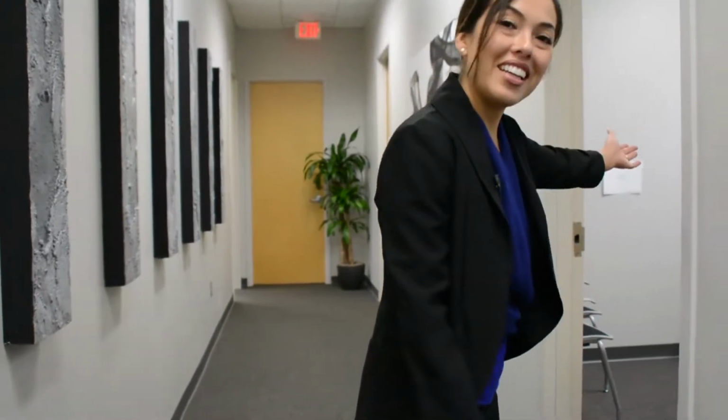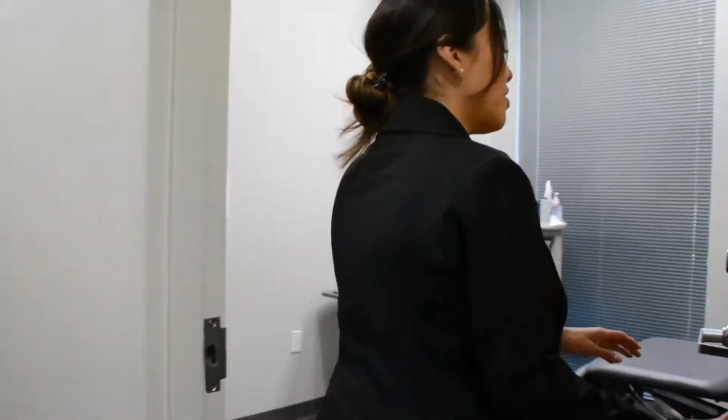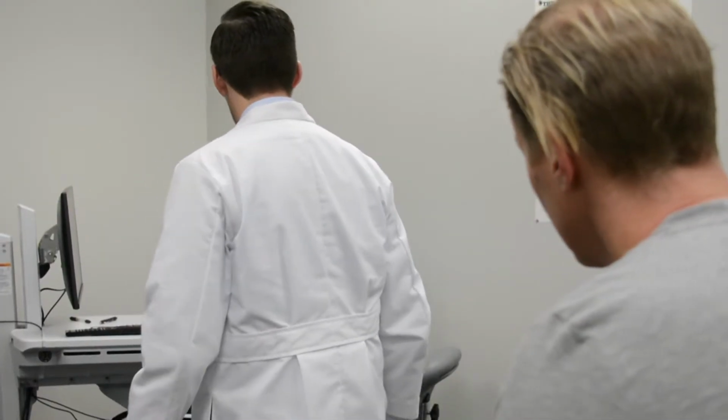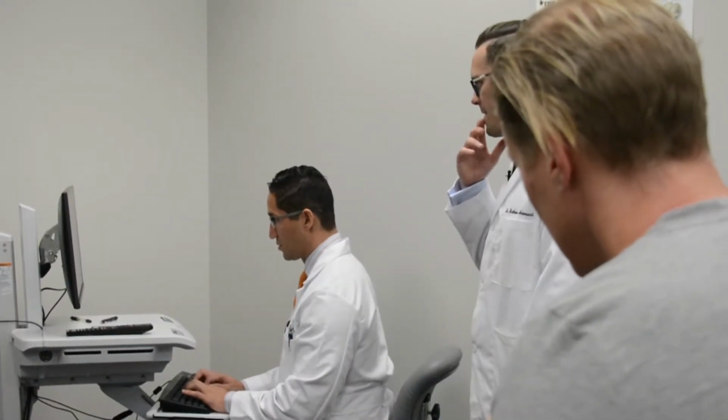So let's see, we can head on in here. After the doctor performs the physical exam, he will customize the treatment session. During the exam, he will say, okay, this is where you're at. This is our realistic goals that we're going to set for the week, and this is going to be the plan to get you there. Now that plan is going to be completely tailored to each individual.